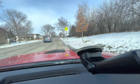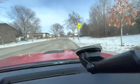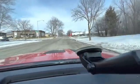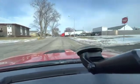Factory radio works. Let's check out the air conditioning really quick. Yep. Air conditioning functions. Honestly, guys, this is like a brand new car. I'm not joking. Anybody that sees this car in person is going to end up buying it. That's for sure.